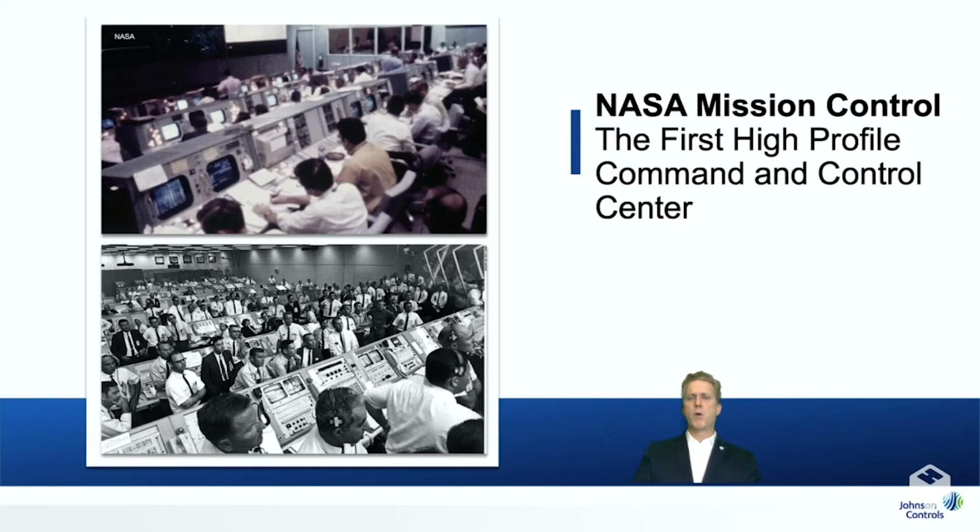While the World War I command centers were impressive, I'm willing to bet that the first command center that you ever saw or ever thought about was NASA's Mission Control Center. The amazing problem-solving skills and the brain power, combined with state-of-the-art technology and communications, really made it seem like there was absolutely nothing that they couldn't accomplish or do.